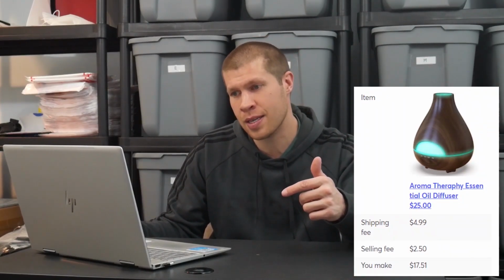This one right here is a diffuser. Sold this one for 25 bucks. Ended up netting $17.51 after fees.